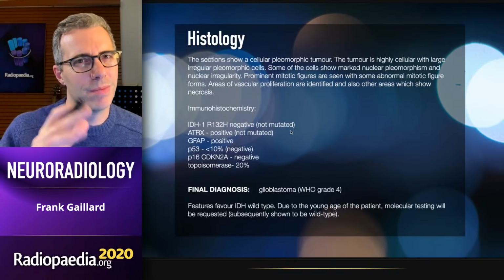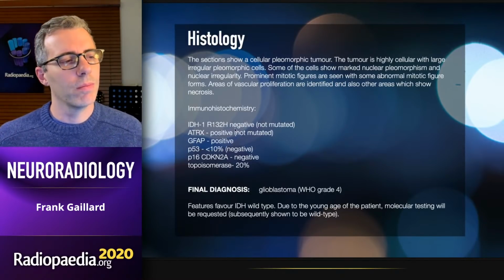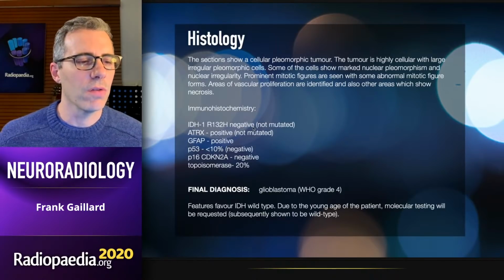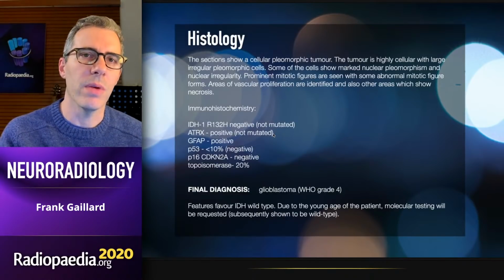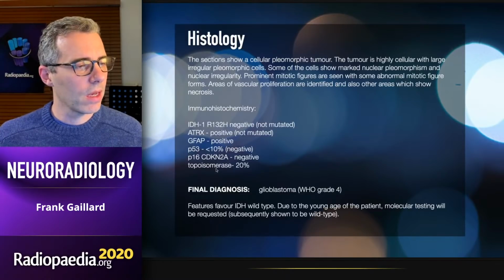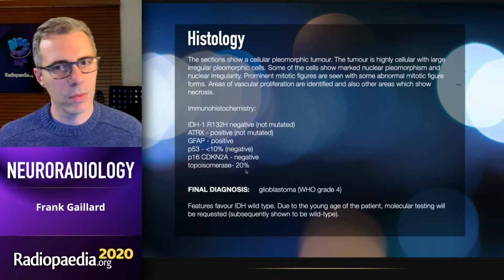Both of those have terrible prognosis, wild type worse. But generally you often satisfy yourself with just immunohistochemistry. We'll talk about that a little bit when we get to a case later on. High topoisomerase, so rapidly dividing tumor, glioblastoma.